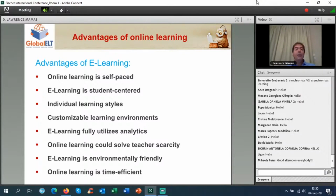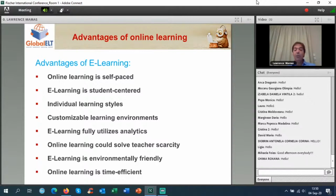And also time efficient. You can do it at home. You don't have to drive or take the bus to go somewhere to have your lessons. You're just in your room, and then you decide to have an online lesson. So it's really a very time efficient procedure.